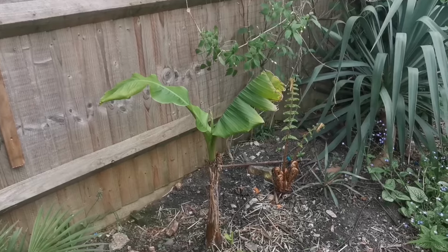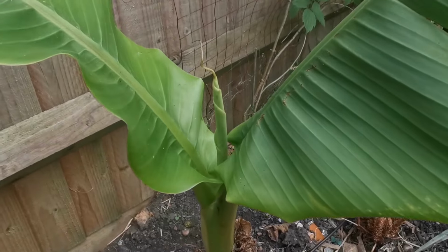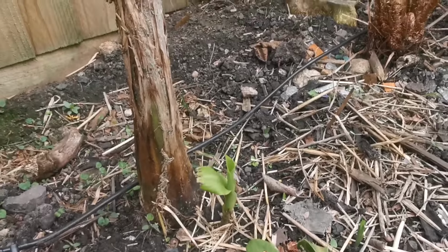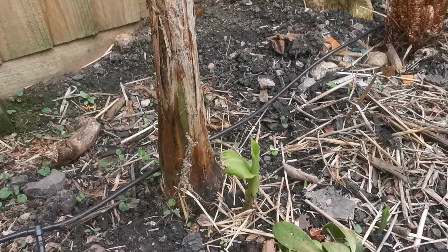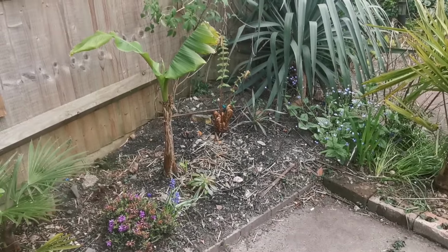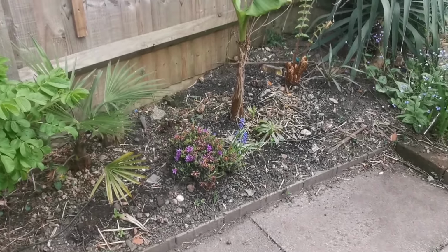Next to that, guys, the Musa basjoo that we overwintered, again, starting to put out some nice full leaves. We've got the new leaf coming up from the top here, and you can see down here the Musa basjoo pup that's come off the base, again, started to grow as well. So, guys, really good to see the Musa basjoo starting to take off. You have to let me know in the comments, guys, how yours is doing, if you did protect it or not. You may have seen from our most recent video the results so far of the experiment we did with the Musa basjoos off the back there, which I'll show you shortly.